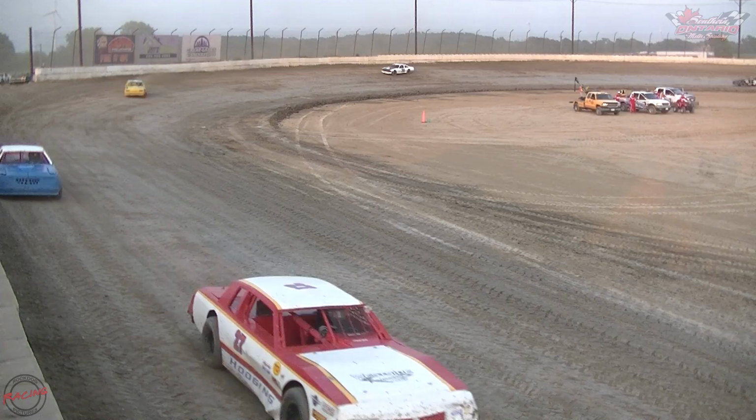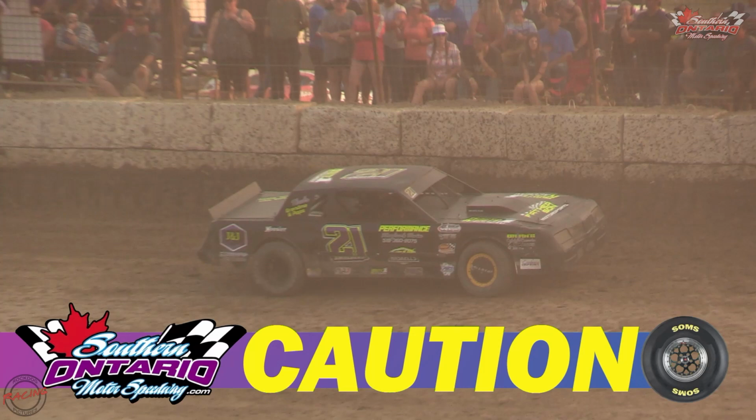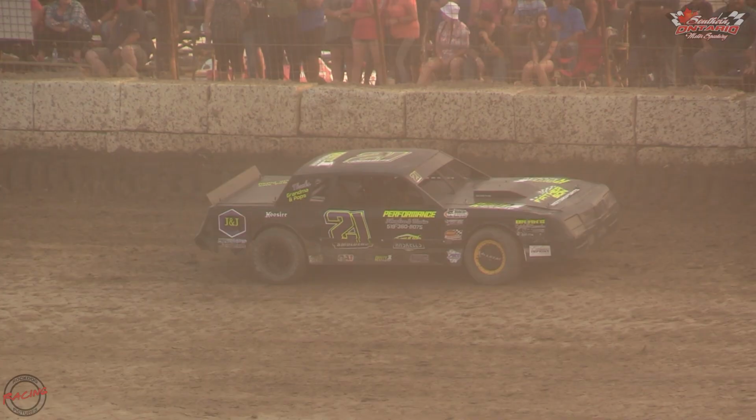That's going to bring out a caution. We also have Smolders around in turn number one, so a good start to the night for Smolders, not being here before, but not sure if that thing just got turned around or got a little loose on him. Wasn't sure what happened in one and two.